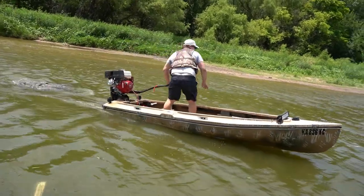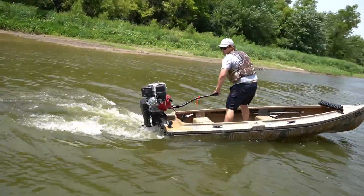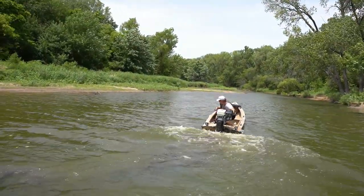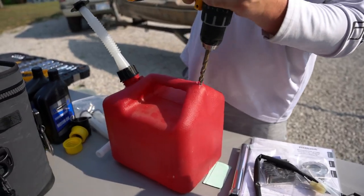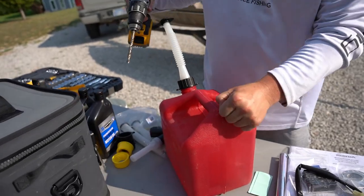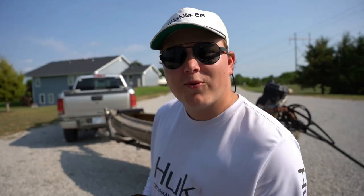The back end. Oh my god, that motor's heavy, dude. Oh, easy. I hope this works. I know. The government just doesn't want us to pour gas very fast.